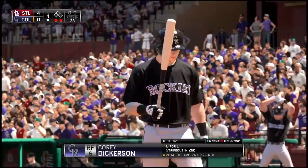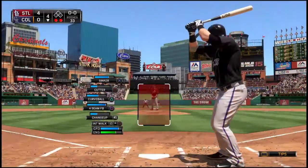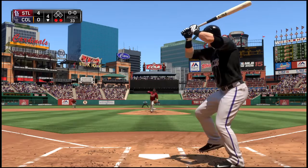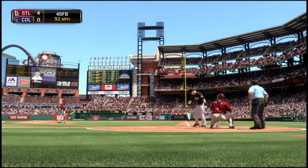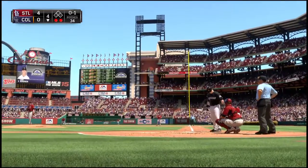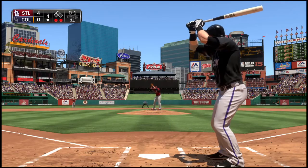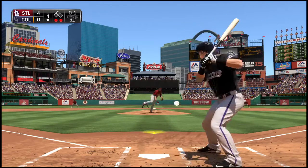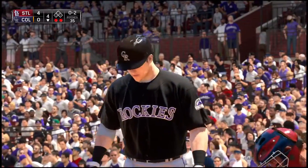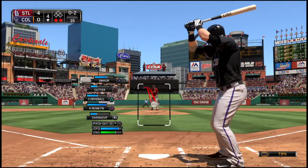Corey Dickerson will stride in again. He struck out swinging his first time. Here's the first offering. And he swings through a fastball and doesn't catch up with it. It's 0-1. Down by four this early, I don't know if that's the type of swing you need to be taking here. Here it comes. Oh, he looked like a caveman swinging a club on that one. It's 0-2 now. That got in his kitchen big time right there.